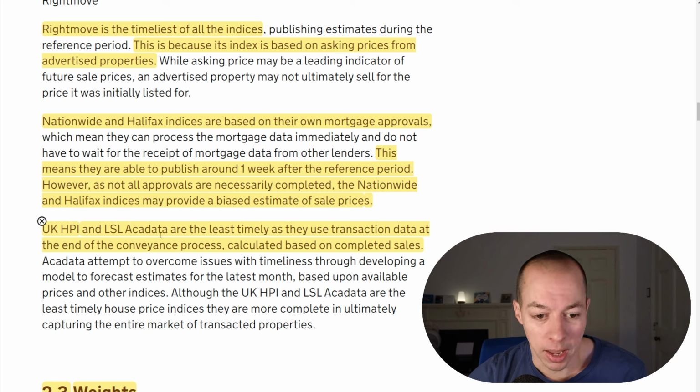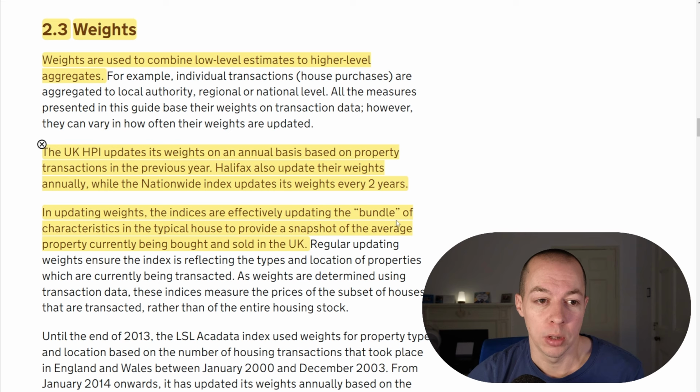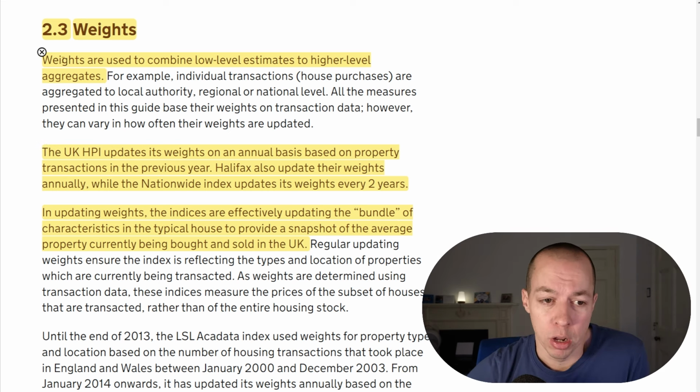UK HPI and Acadata are the least timely as they use transaction data at the end of the conveyancing process, calculated based on completed sales. So even more differences between the HPIs. Now weights is a very interesting one. This one, something I've touched on in previous videos.